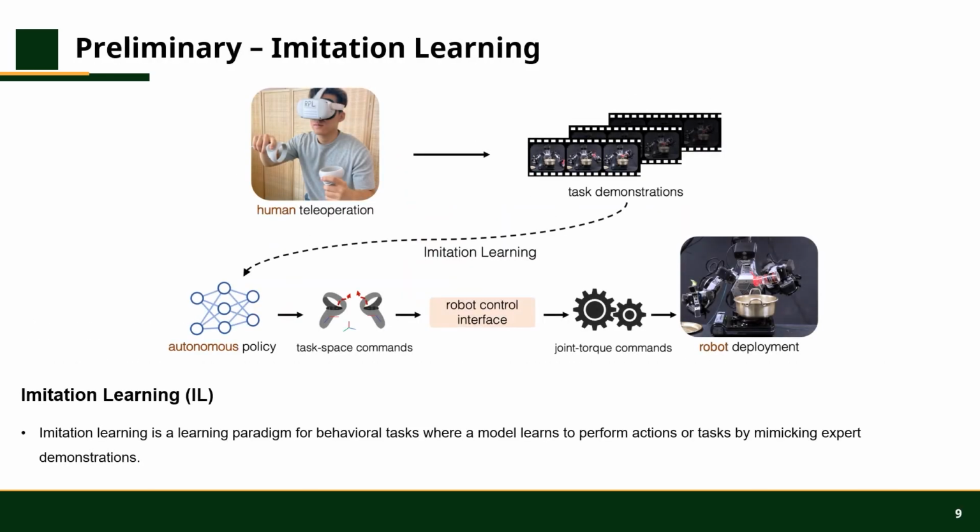Now, let's discuss imitation learning. Imitation learning is a learning paradigm for behavioral tasks where a model learns to perform actions or tasks by mimicking expert demonstrations.